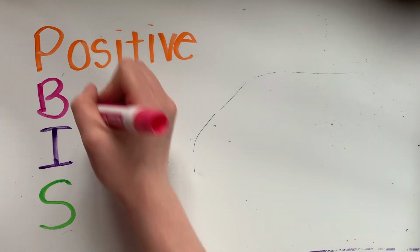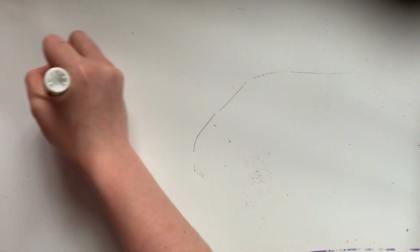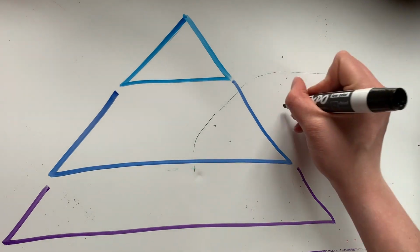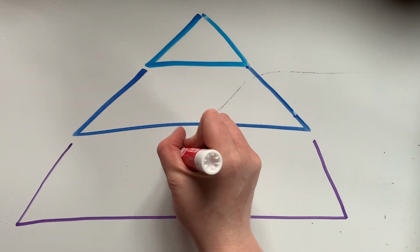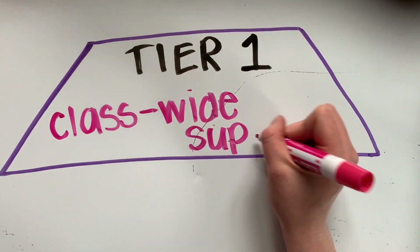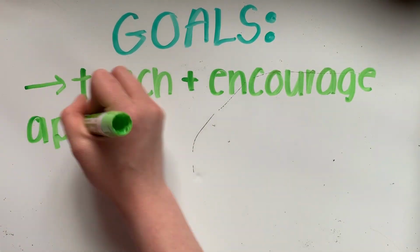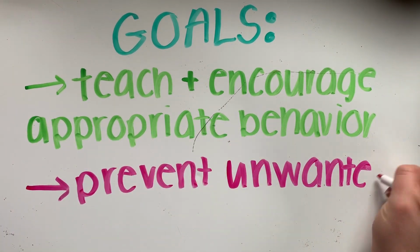The acronym stands for Positive Behavior and Intervention Support. It's an evidence-based, tiered system that is used to create and maintain positive classroom environments and model appropriate student behavior. Let's break that down further. Tier 1 support is provided at the classroom level. That means that all students benefit from these practices. The goals of Tier 1 supports are to teach and encourage positive and appropriate student behavior and to prevent unwanted behaviors before they occur.